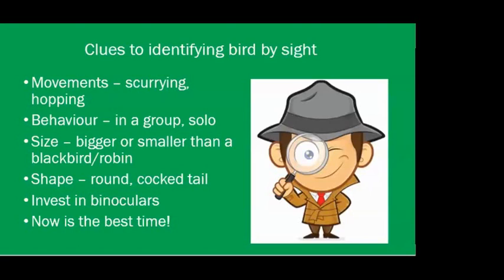So we're going to become detectives and try and figure out what birds we can see and what we can hear. So, identifying birds by sight. There are a few clues you can look out for when trying to identify a bird by sight. Sometimes it's in their movements. They might scurry along the floor, like dunnocks often do, or they might hop along. And these are all different clues you can use to figure out what you're seeing.